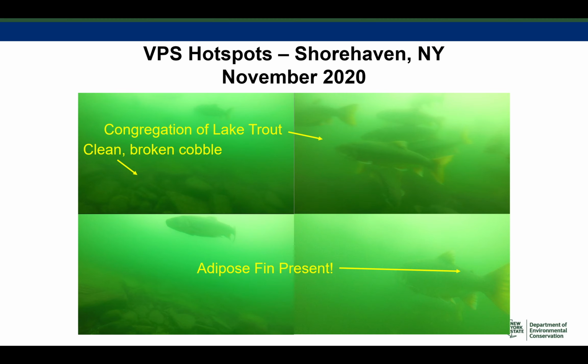With all the Dreissenid mussel invasion, we thought this would be fully impacted, and we found some clean broken cobble in one section of Shorehaven Reef, and the lake trout found it as well. So this is November of 2020. We have visual observation of these fish clustered together, having some other spawning-like activities.